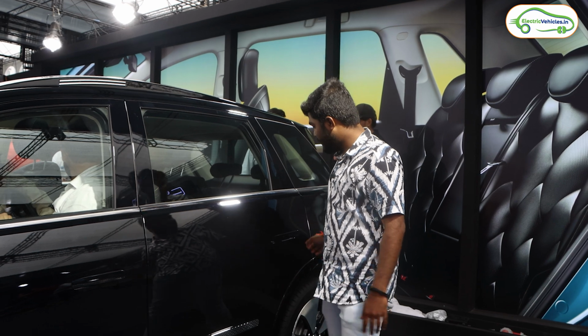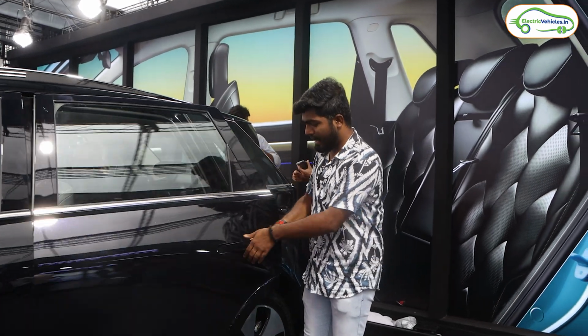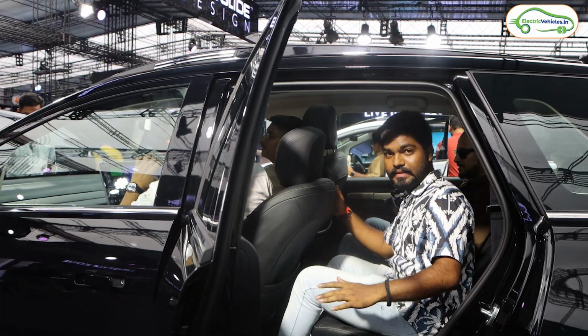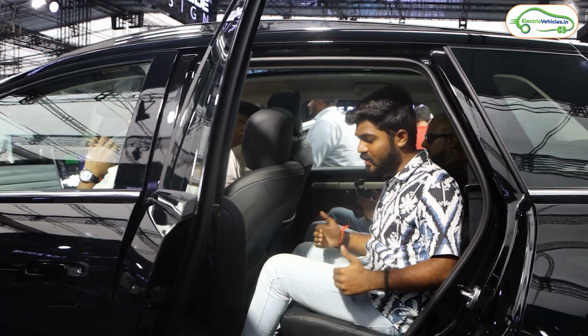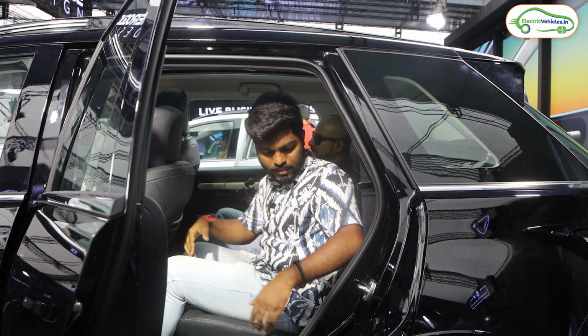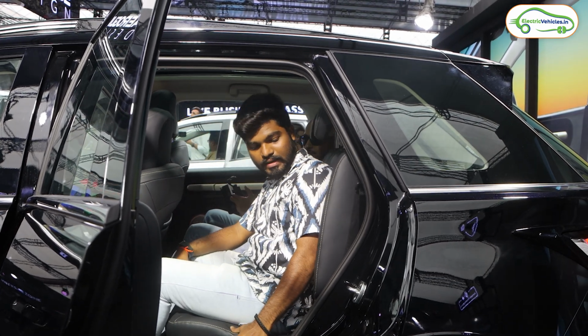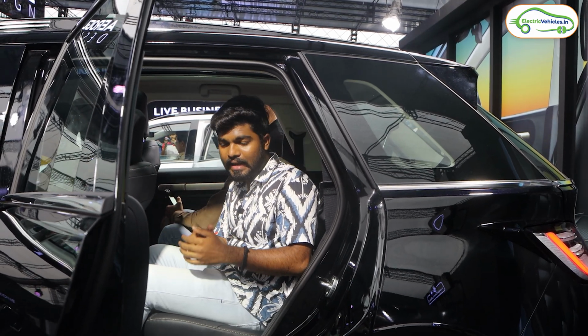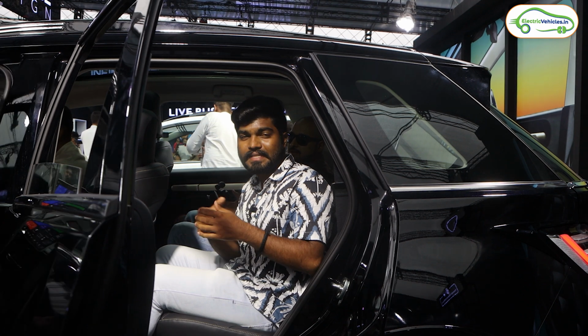Hello guys, I am going to the rear cabin of this Windsor EV, and these auto flush door handles are very seamless. I loved them, and this is the comfort of the rear cabin of this Windsor EV. And as you can see, the front seat is reclined towards me, and yeah, MG is highlighting the business class feature of this electric car. Now let me demonstrate what the business class means.